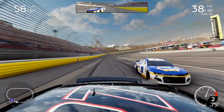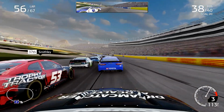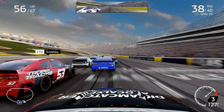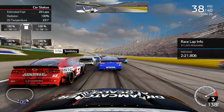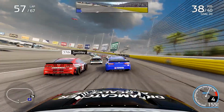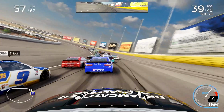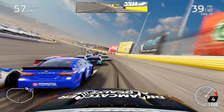and give up all the track position that we just gained over the course of these first 2.5 stages, to give myself a nice advantage to potentially gain more track position in these closing laps, and hopefully this could be what propels us to a top 20 finish, because clearly we didn't have top 20 speed at the end of that run when the caution came out.